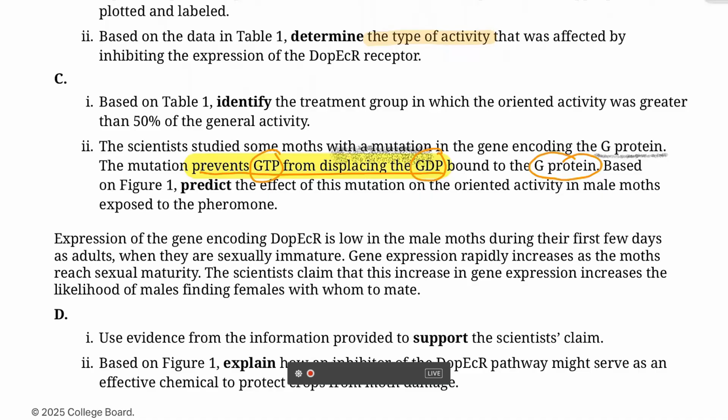Based on figure 1, we're in a different location now. We're not talking about the data now, we're talking about figure 1. So now we're talking about this signaling pathway. They have a diagram that we're going to go to. They want you to predict. We like the predict action verb. Usually predict is stay the same, go up, go down. We're not explaining. The effect of this mutation on the what? On the orientated activity in male moths exposed to the pheromone.